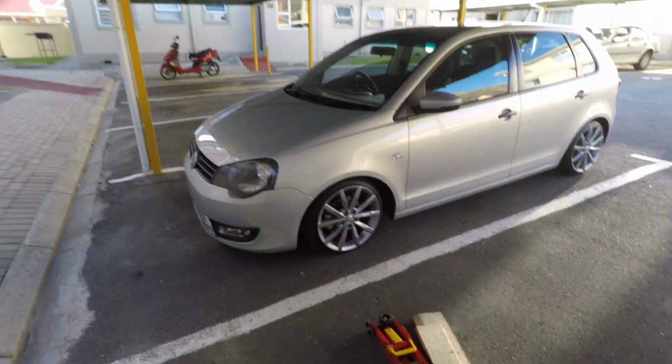Okay guys, so that's it from me. Car is lifted. I'm happy with this height. It still looks alright, I think. I think now I can go a lot more places without hurting the car.